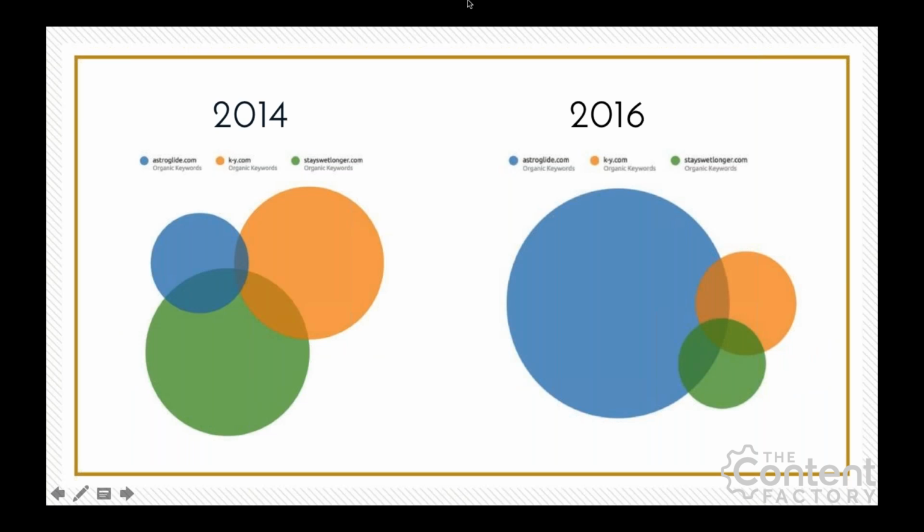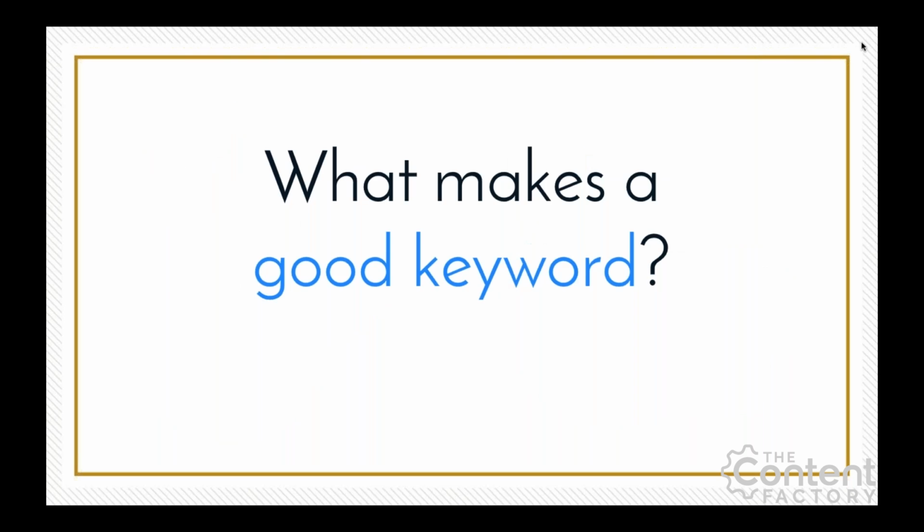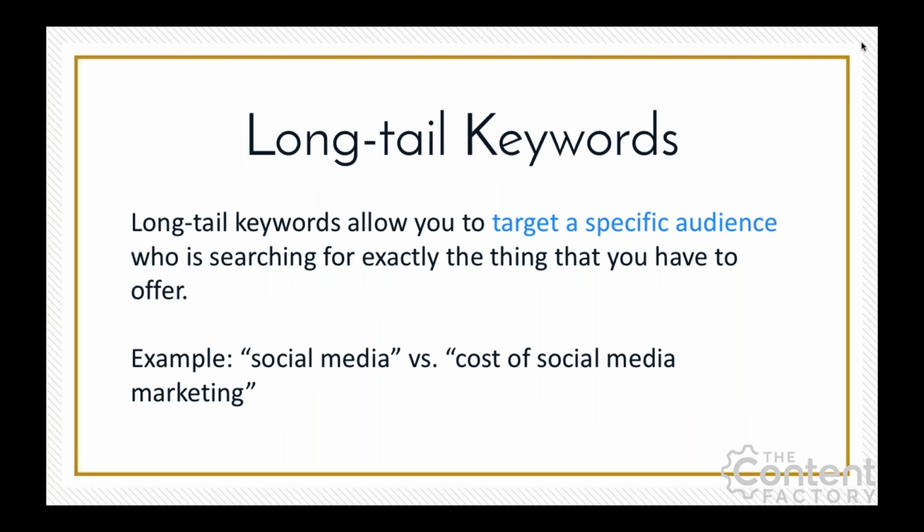Here's a snapshot of what we were able to do with Astroglide in 2 years. This is a diagram that SEMrush will spit out, and I love this. It's one of my favorite features of SEMrush, because it's a really great visual representation of how many keywords you rank for relative to your competition and where those keyword overlaps are. With what I would call a moderately aggressive blog strategy for Astroglide, we were able to drastically increase the amount of keywords they rank for, increase their positions, and really eclipse the competition in terms of how many keywords and how much organic traffic is being delivered to the client site. Using the steps and processes that we outline in this webinar, you can do the same thing for your website as well.